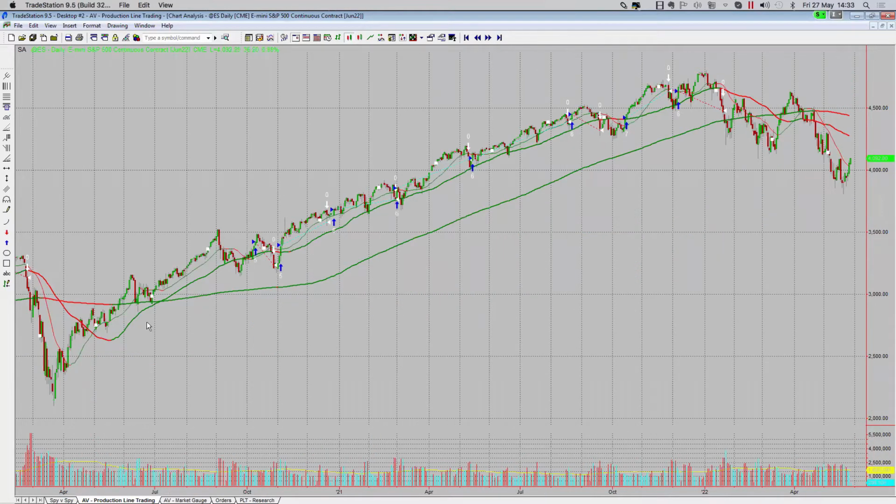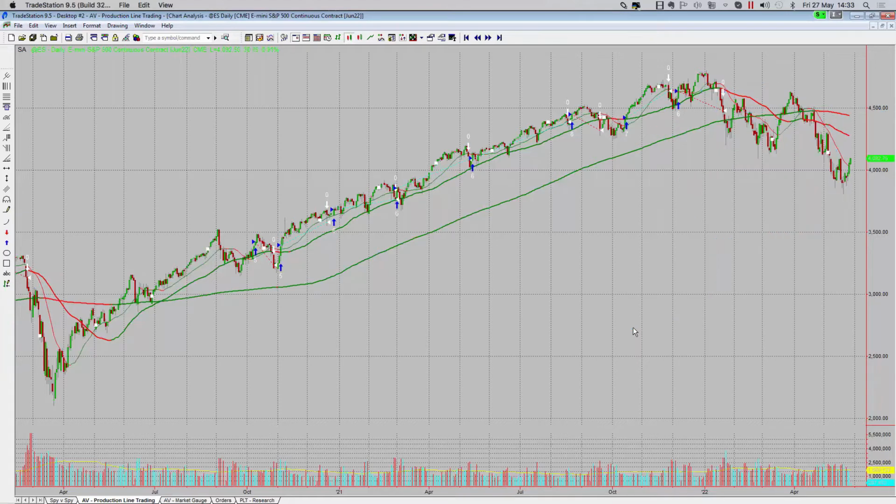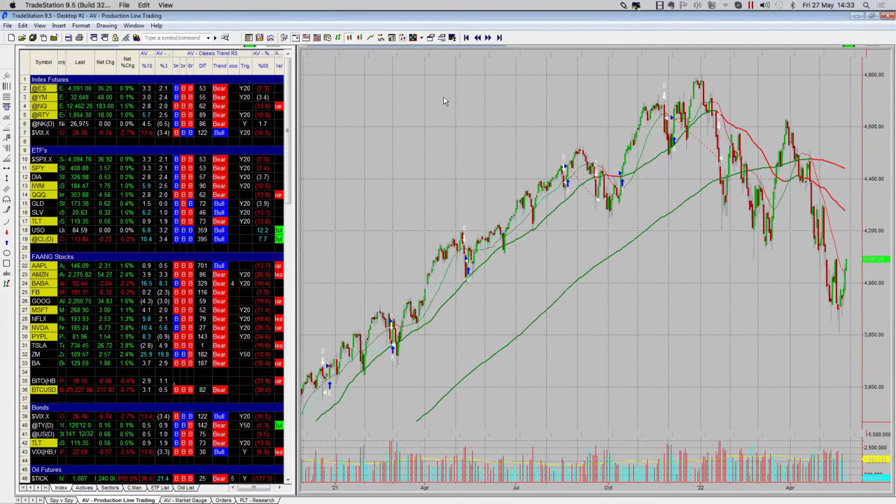Let's move on. Multiple crosses in the 50 and the 20. Prices below the 200. You've got to call that section of chart at least a consolidation. Is the bottom in? You tell me. For the moment, prices below the 200. I've got to continue to call this a downtrend, and I've got to look to sell the rallies in a downtrend.